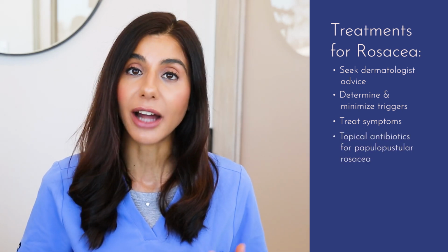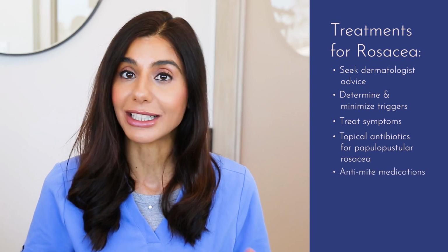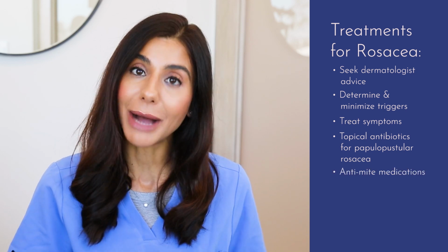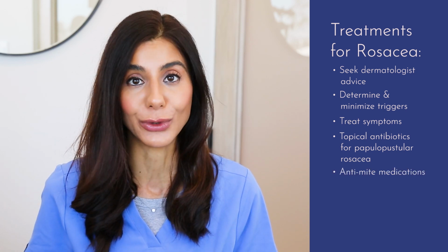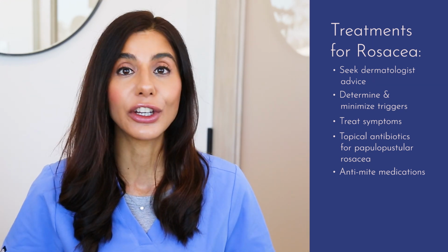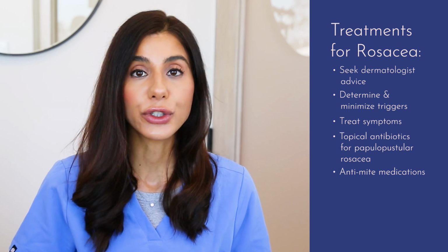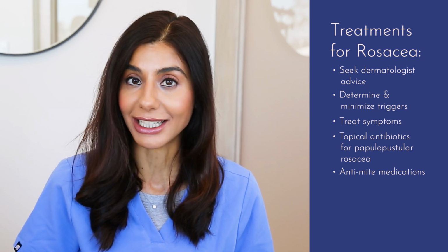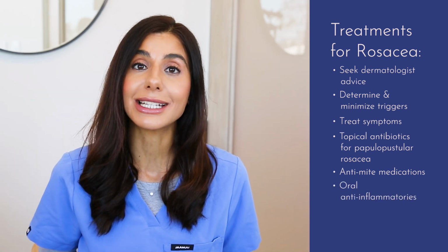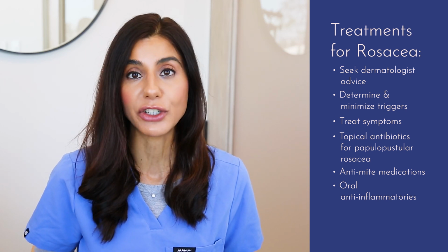If someone has papulopustular rosacea, we really want to get topical antibiotics on board and even medications that help control the Demodex mite. So anti-mite medications might also be used, either topically or orally or both. Some of these medications include creams such as metronidazole and azelaic acid, or Soolantra, which is ivermectin. Sometimes we'll even use oral anti-inflammatories like low-dose doxycycline to get the inflammation under control.